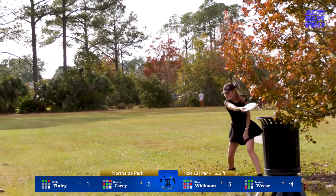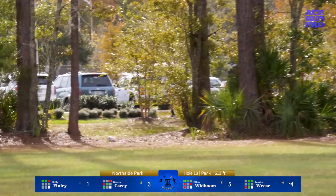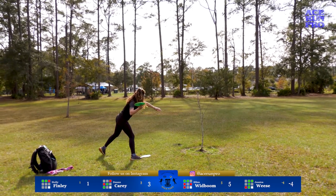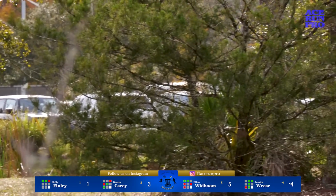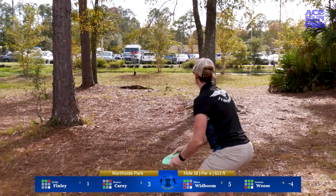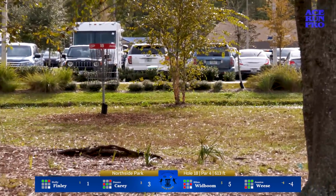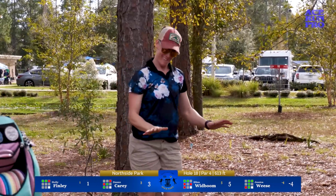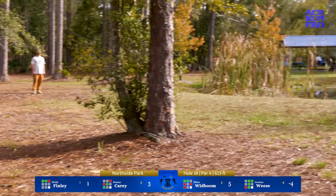Holly having to navigate around this garbage can and the tree, going with the hyzer line, trying to spike something in. Nicely done there. Weese getting on that one. Clip some cabbage, and unfortunately it's gone long. Long left and out of bounds. Widboom with a floaty bid. That's gutsy. She's got out of bounds right behind that green, and she's all smiles as she gets the green paddle, letting her know she is still in bounds.